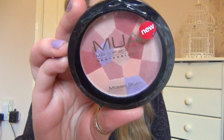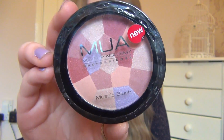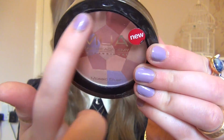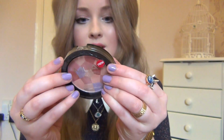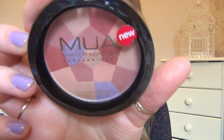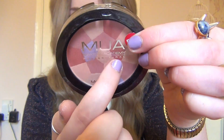So I already have a few of these kind of hidden away, but I thought I'd pick up another one. It just looks like this, and I just love it. There's loads of different colours. I don't know, there's a couple of blushes and a couple of bronzes mixed in, and then these lighter colours and the purple can be used as a highlight.